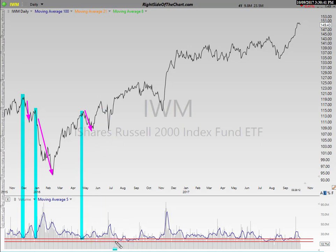We had a correction there, but that one came really without giving us a signal. And again, the low volume reading came right after that sharp correction right here. So you need to really dismiss that one, because that was actually a pretty big correction there. Fast forward, we did have a rally.